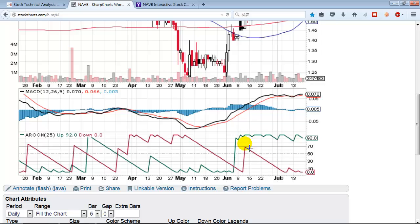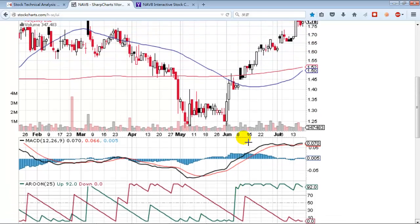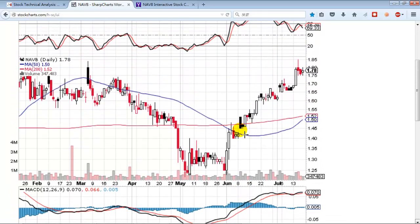At this point here, around June 10th, it looked like the trend switched based on the Aroon lines, and you can see that right here. The trend did switch, and the momentum has been upward ever since.